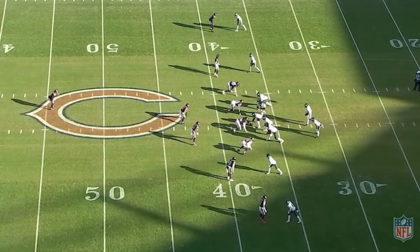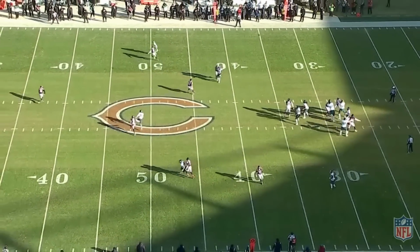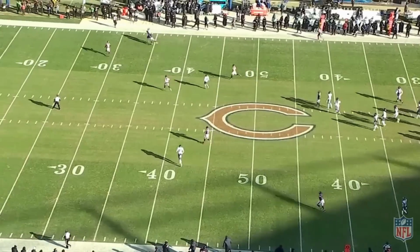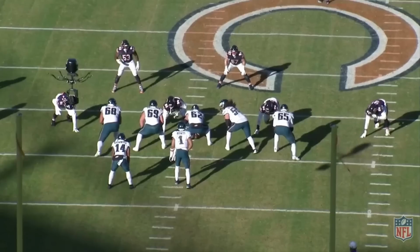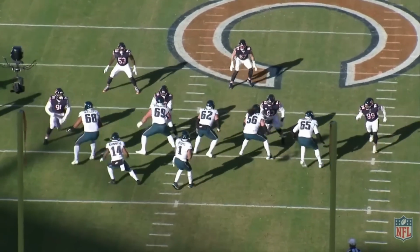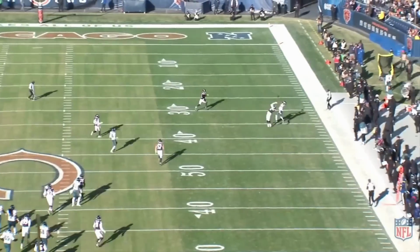3rd and 4, next one, inside fade up top. This is great base from Hurts. I love the touch. He shows some great touch. He looks like what Russell Wilson looks like, besides this year, in my opinion, dropping the ball down the field. Really like how the Philly wide receivers use their body to control themselves too in these situations. But this is a beautiful throw, right?